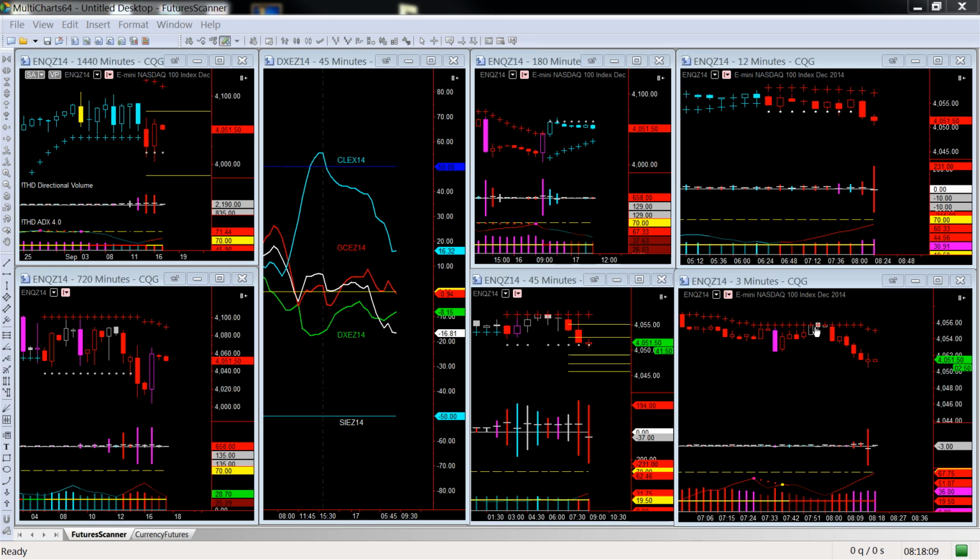Now, in addition to that, we've also added divergence into the ADX. So in this case, you see that you're making lows, you make a new low, but you did not make a higher low in the ADX. The ADX is a non-directional indicator. You should have made a higher low here when price made a lower low. Because it did not, you would expect a retracement. Do I trade that? No, I do not. I trade the magenta peak portion.